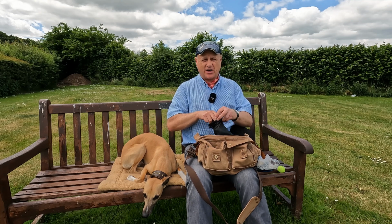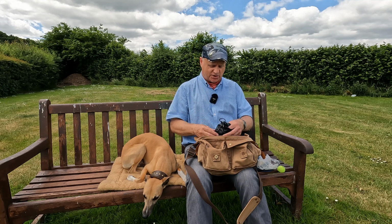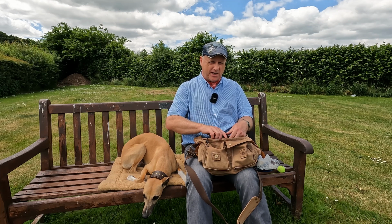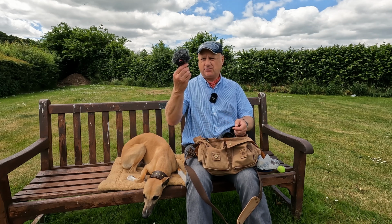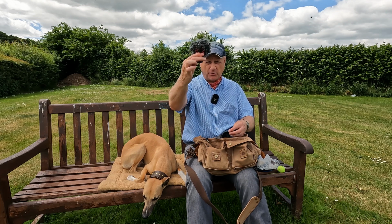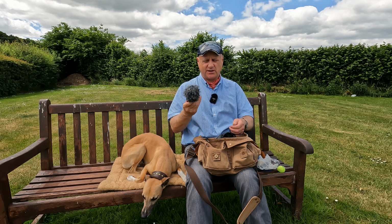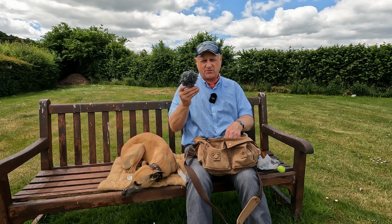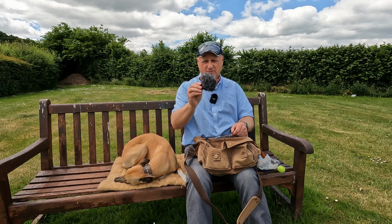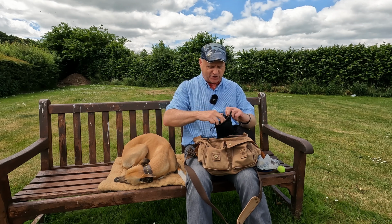Microphones. Now I use two types of microphone. The one I've got on at the moment is a wireless one, which is pretty good, unless it's very, very windy, in which case I'll use the shotgun microphone, which goes on top of the camera. This is fantastic during windy conditions, it really is. The downside of this, of course, is that you've got to be fairly near the camera, otherwise you've got to shout. So I kind of use a combination of those.